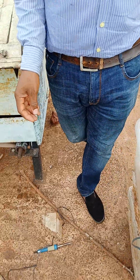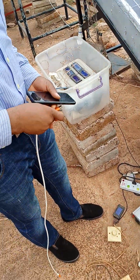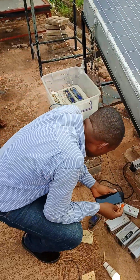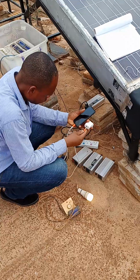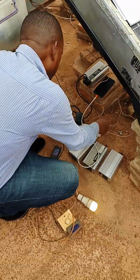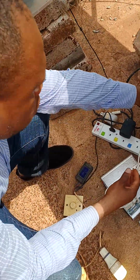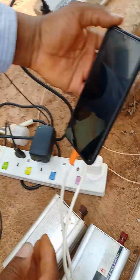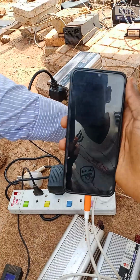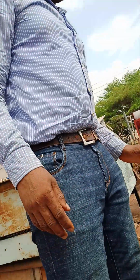Can I have your phone? Then we also could connect the phone through the phone charger. You have your phone charger. It's charging. So you can see the phone is charging now.